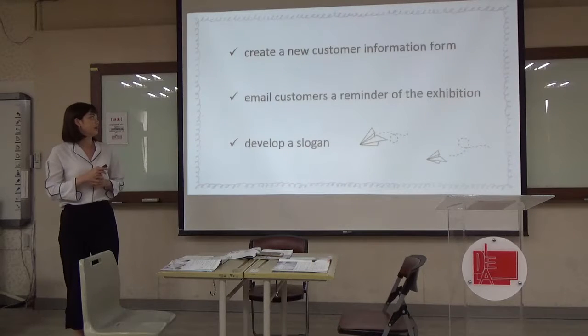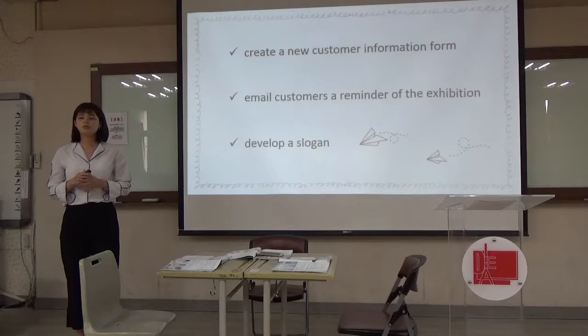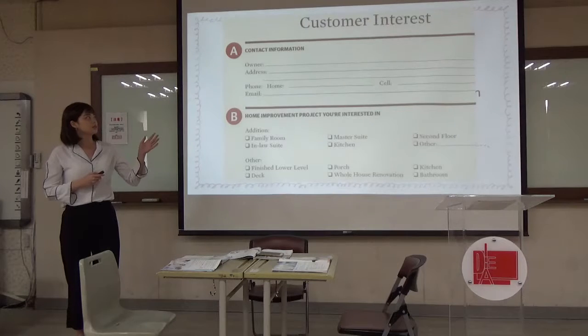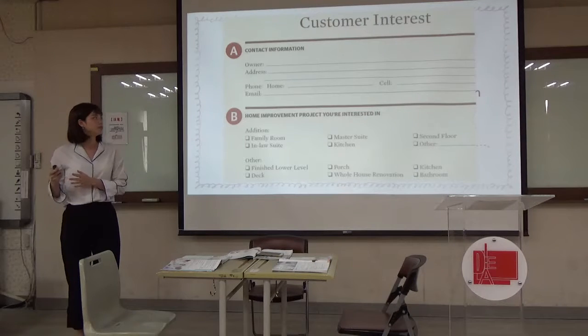First one is to create a new customer information form. In the small drama, Ruby wants to create and design a new customer information form. It is for the potential customers. Let's look at an example. Customer interest. Customer interest is one kind of new customer information form.